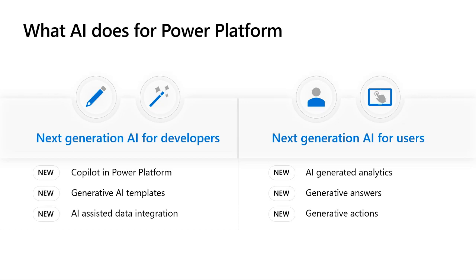On the right, it's also going to make things better and easier for your end users. Right now, there's AI-generated analytics. So you can go into Power BI, go into Insights, and ask questions, and it's going to generate different answers based on that. What if Power BI could come to you with those generated answers on a weekly or a daily basis, send you a status report, says, by the way, you might want to look at these 3 factors. It looks like they're different from last week. It's going to help you generate answers.